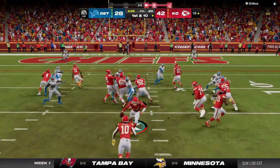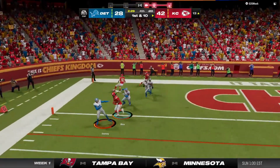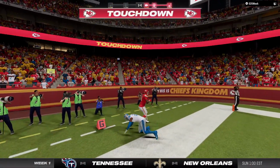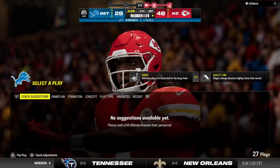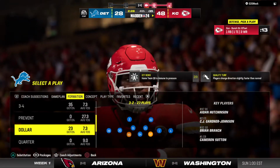Now they'll fake the jet sweep and off play action. Here's Mahomes. Steps away. Touchdown! Rashee Rice making quite a splash with his second touchdown in his NFL debut. And the Chiefs are closing in on a winning start to the year as they extend their fourth-quarter lead.